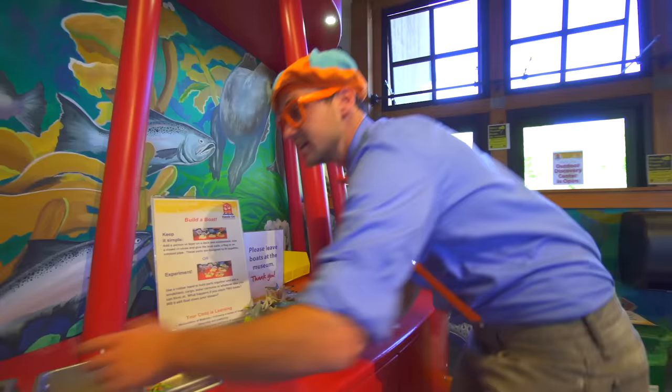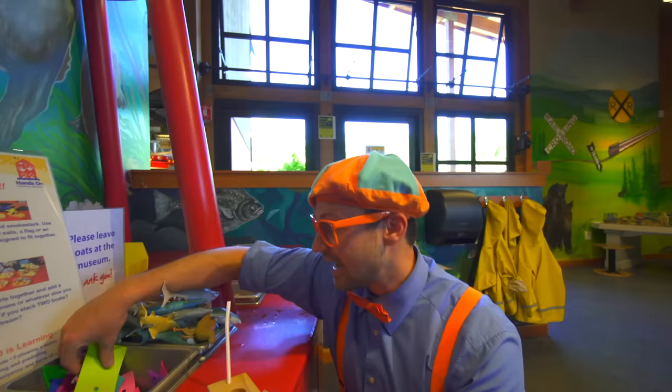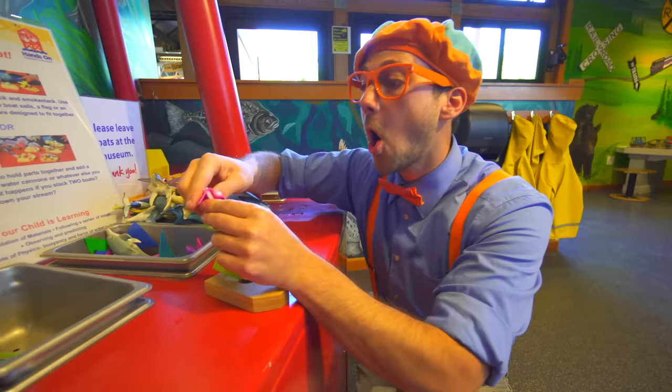This area is where you can build a boat. Like, take a piece of wood, like this one, and grab a straw, put it right there. Ooh, and we get to make a sail, like this green sail. Put it right there, do it around, and then let's add a pink top. Ready? Oh, there we go. Look at that. What a beautiful boat. But wait a second.